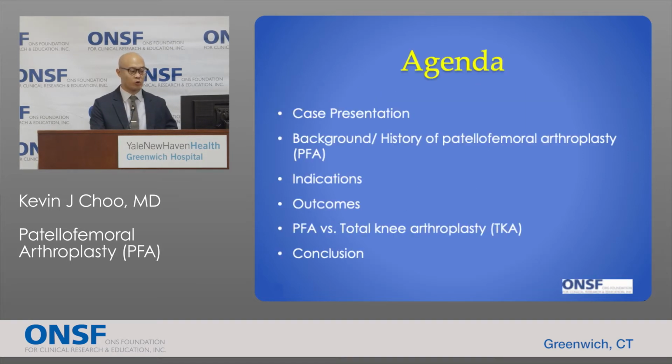So for our agenda this morning, we'll have a brief case presentation. We'll talk about the background and history of patellofemoral arthroplasty, or PFA. We'll discuss the appropriate indications for surgery, outcomes from this procedure. We'll also discuss comparative studies between PFA and total knee arthroplasty, or TKA. And as well, we'll conclude after the end of the discussion there.